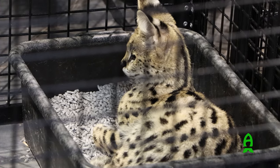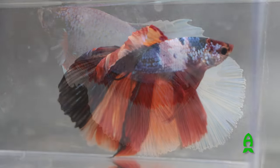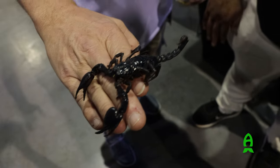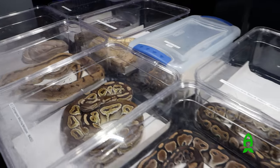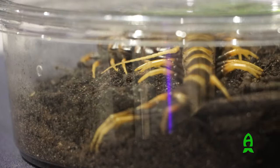Also, check out these amazing animals that were present at the show. Absolutely amazing. We learned so many things about scorpions, like how you could put one to sleep when it's stressed out, tarantulas, snakes, geckos, monitors, and other big lizards. Absolutely a joy for me as well as for children who got to interact with them firsthand.